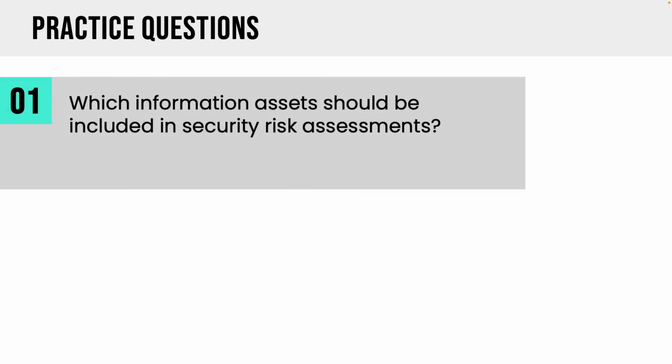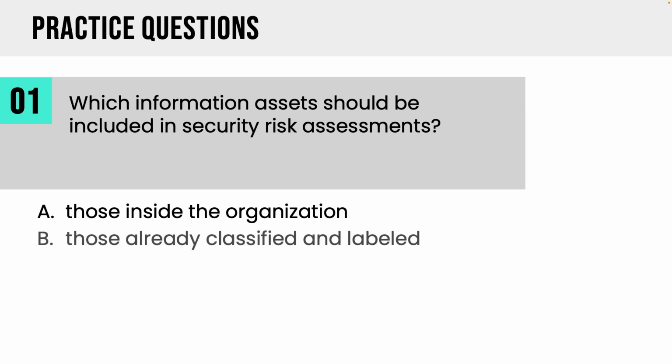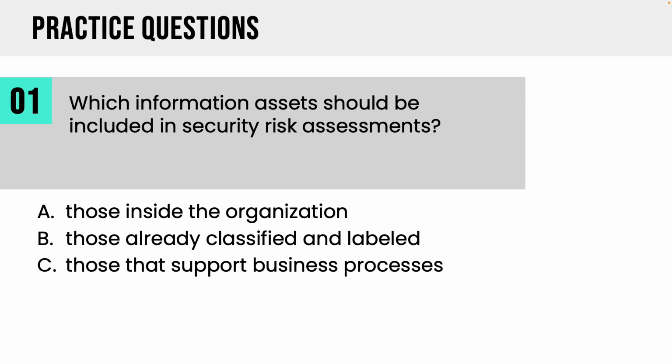So which information assets should be included in security risk assessment? Is it A, assets inside the organization? Well, they definitely should. That's a plausible answer. Those that are already classified and labeled, presumably we've identified the key assets, hopefully in a business impact analysis, but do we restrict it to those we've classified and labeled already? Is it those that support business processes? We've definitely drilled down on that in the business impact analysis, right? We've identified the core services, the components, the dependencies. Or is it D, those that have tangible value?